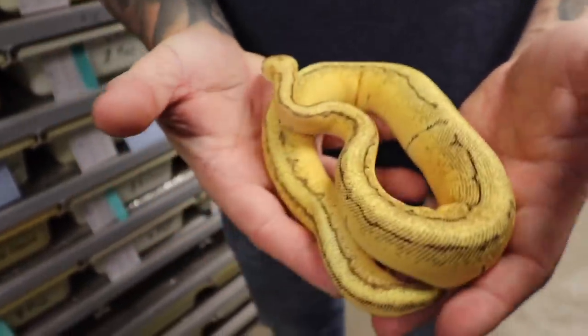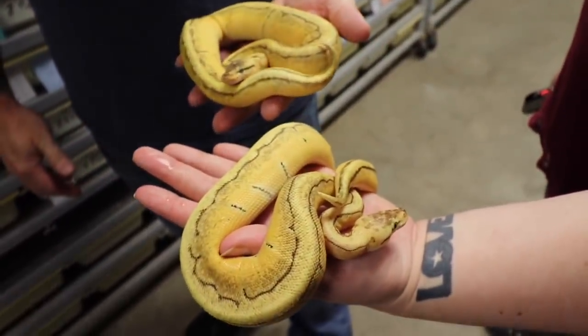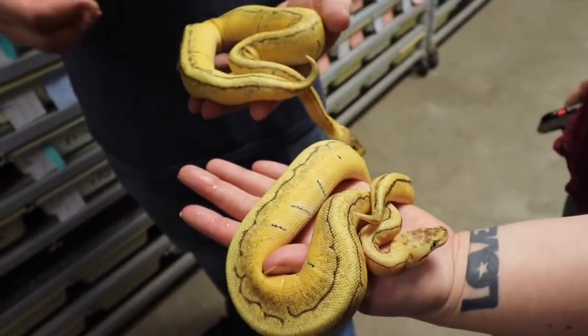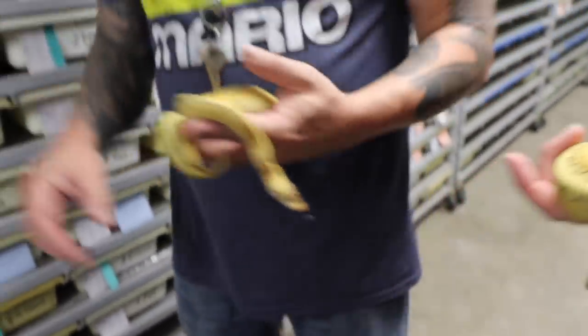And there's the other one. What is it? We don't know exactly what they are, but they came out, and as babies they were even more extreme. Really beautiful. So we're just gonna raise them up and see what we get out of them.